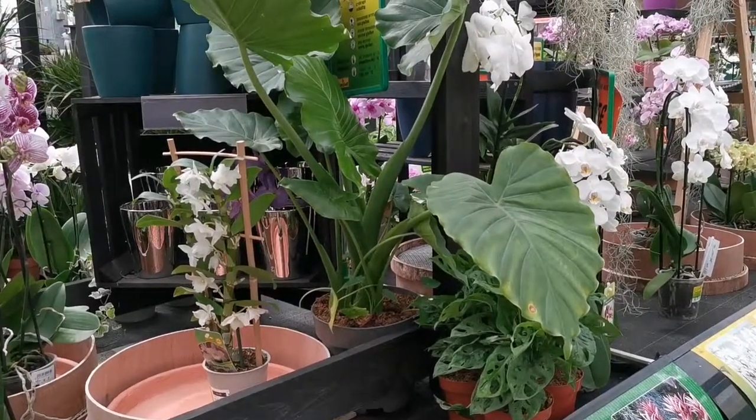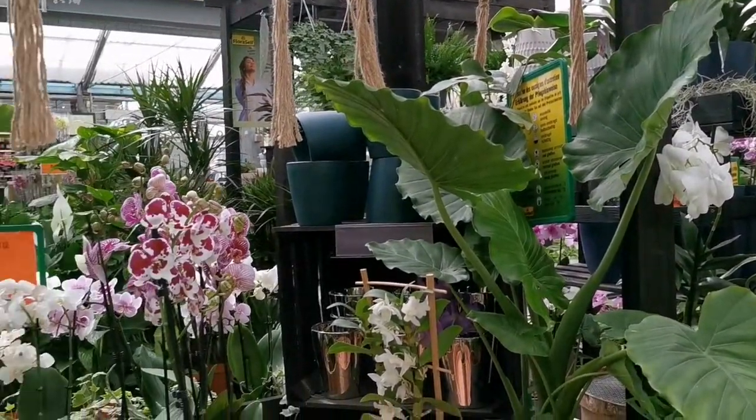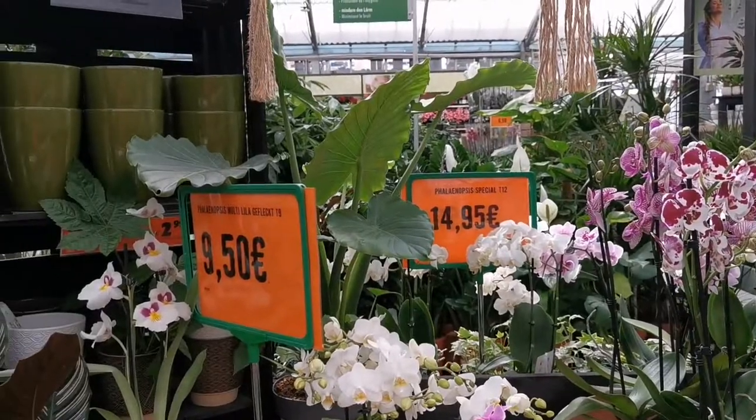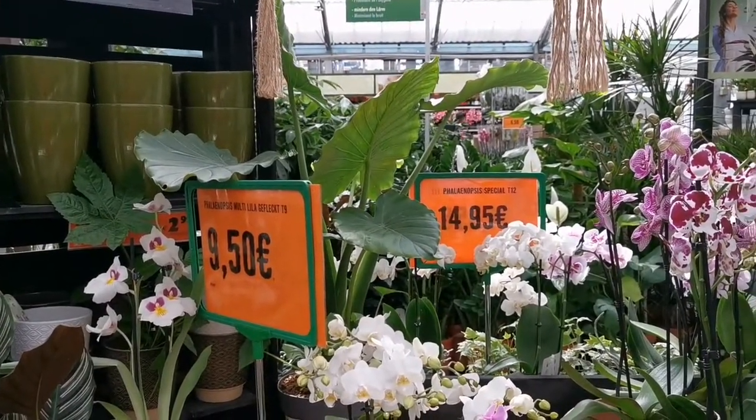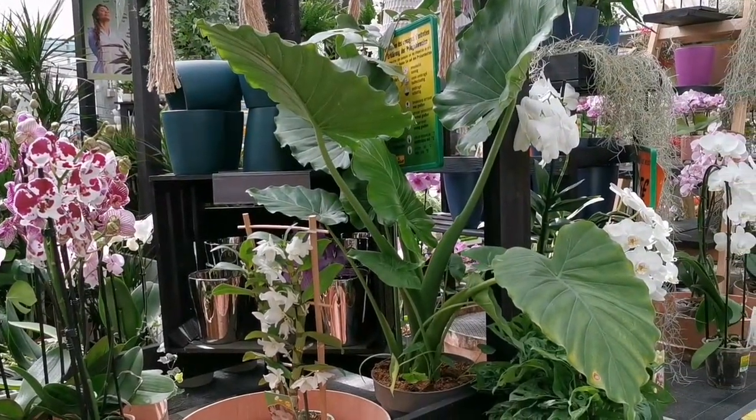They also have a couple of alocasia here. They're pretty large. And the price is $19.95. There's the other one over there, as you can see. $19.95, which is not bad at all because they're pretty large.